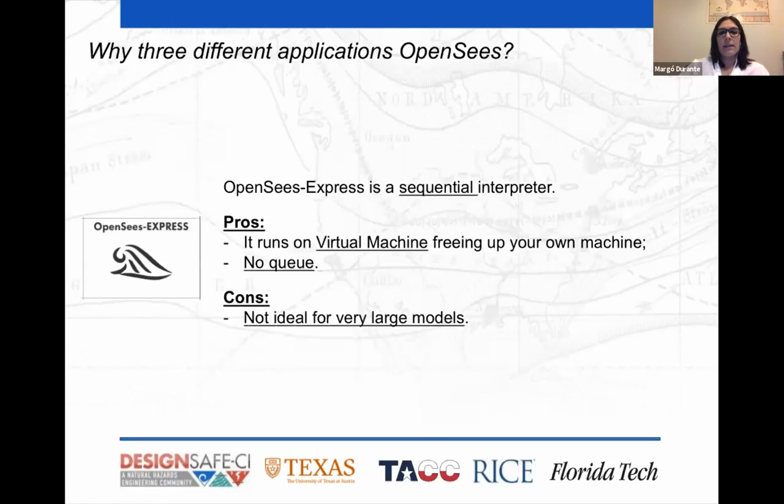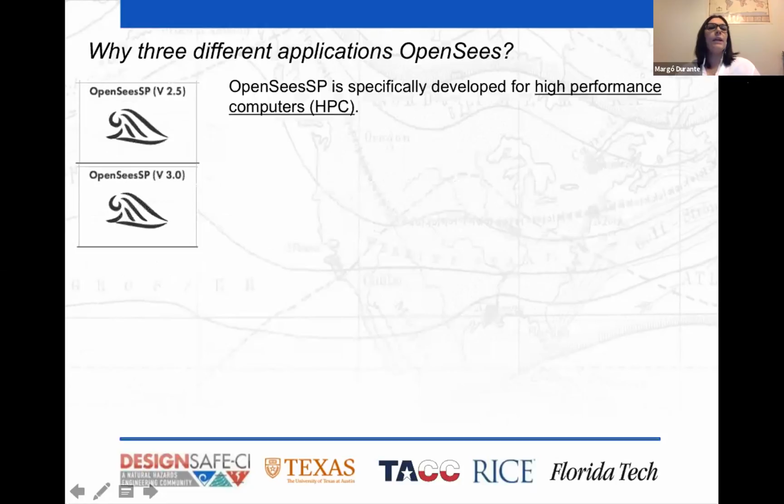The main con is that it's not ideal, of course, for very large models because the computational time will be too high and it is not worth it to do that for your analysis. Then let's see what the parallel version interpreters available on DesignSafe are.